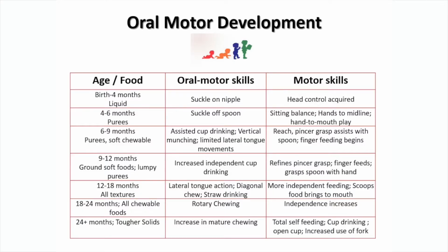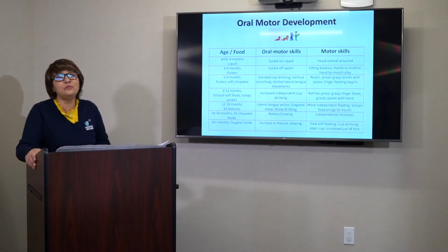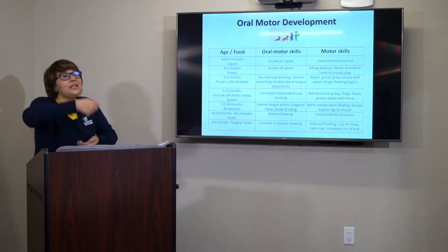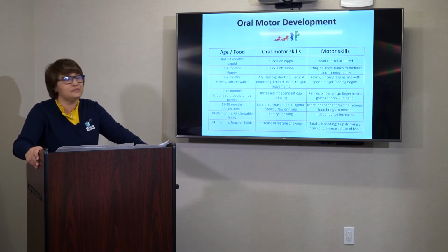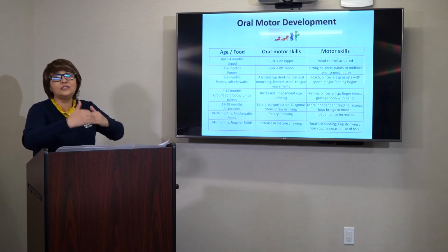If you take a look at the second one, 4 to 6 months, purees, let's take a look at the motor skills. There is better sitting balance. As I said, they begin to sit up with support, right? And if you take a look at their play, they start putting everything in the mouth because they're exploring. So they're bringing their hands to the mouth. Look at the purees, they're suckling off from the spoon. And some kiddos, if you support their elbow, might even want to touch the spoon themselves. So motor skills, oral motor skills, and the type of foods are all tied in together.